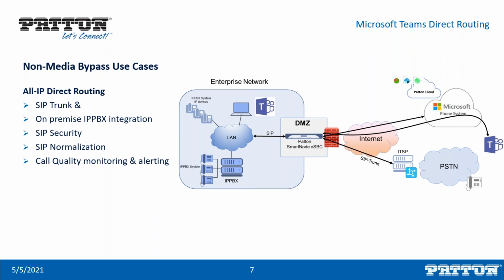But it is worth mentioning here that the Patton SBCs we will talk about today, all of our SBCs, can be orchestrated by Patton Cloud. You may ask the question, what is Patton Cloud? But you just need to wait a few more slides to understand what it is in reality.